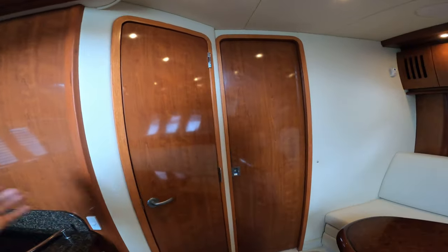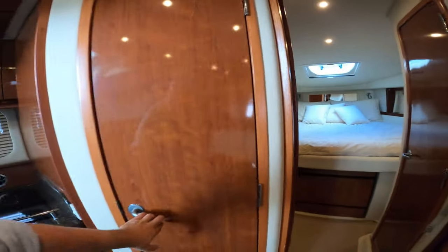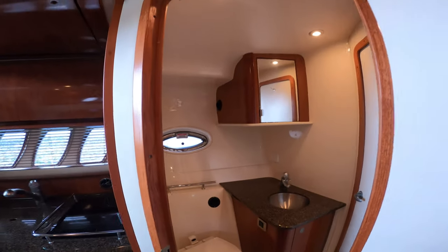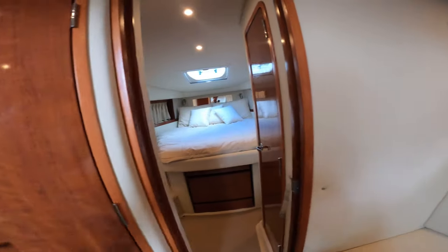So you have privacy. So proper cabin with day access to the head just here. Nice head, vacuum flush toilet. Bit of storage, there is air conditioning and a sink.